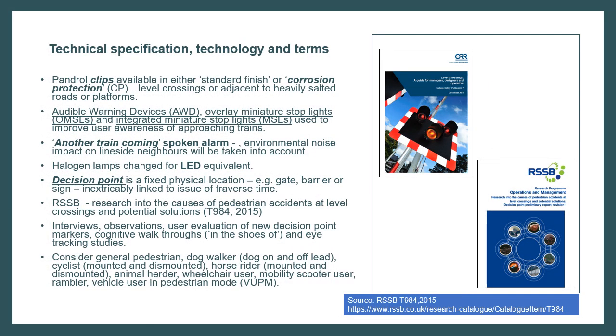So like any civil engineering project, technical specification is critical. For example, if you're going to use Pandrol clips near a crossing, they should be corrosion protected to ensure that the salt and grit applied to the roads doesn't cause them excessive corrosion. We might have things called audible warning devices, overlay miniature stop lights, integrated miniature stop lights, and these are used to improve the awareness of approaching trains. We might have audible warnings, which might state that another train's coming. However, these have got environmental noise impact issues associated with local residents.